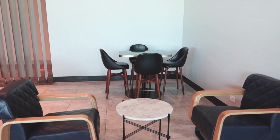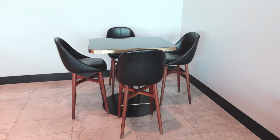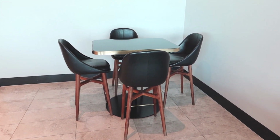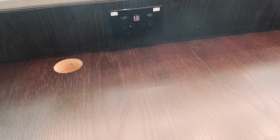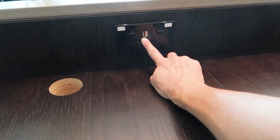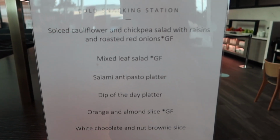Alright, for one second, I nearly thought that table over there was a mahjong table, but it's not. It's just a regular family table, and that's it. These lounges have power outlets. These power outlets are just regular Australian power outlets with USB, and there's a USB on the side as well. The station has a menu, and here it is.